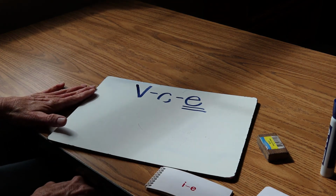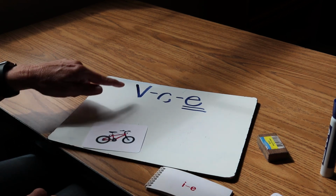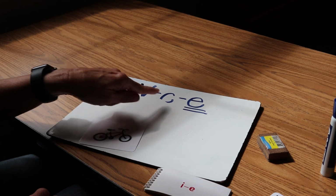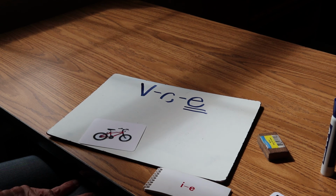So when you're writing, boys and girls, and you have a word like bike, remember, if you have the long I sound, B-I-K, and that's the long I, you need to put your silent final E on there when you're writing.